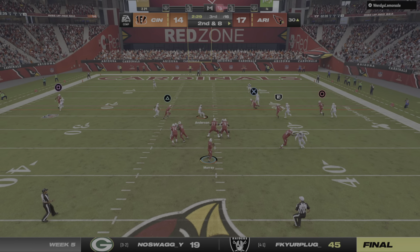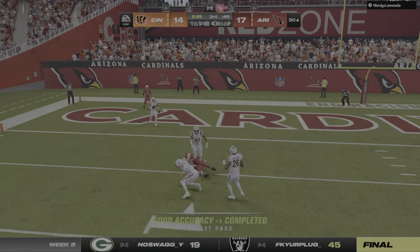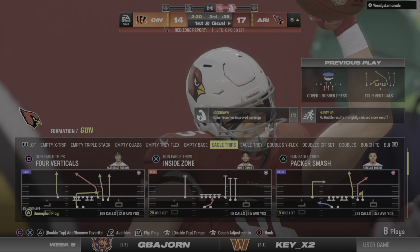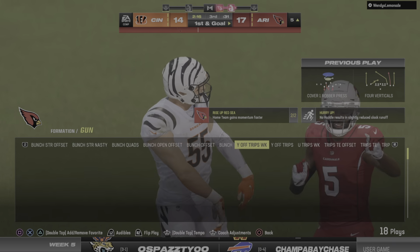Now Murray. This is taken in by McBride. And he gets it all the way down inside the 10 and mark him at the 5. A good pickup there, 26 yards.